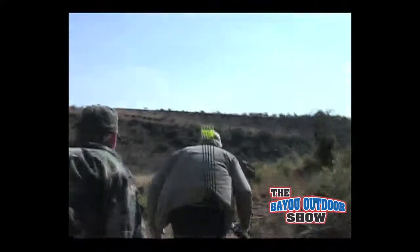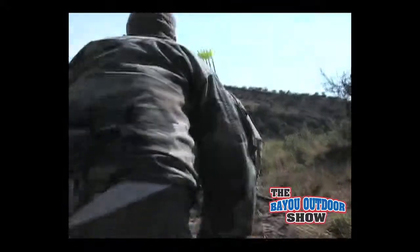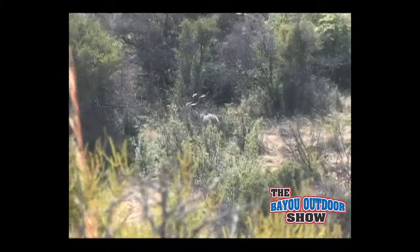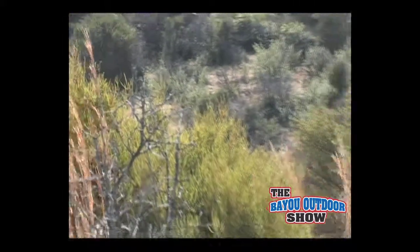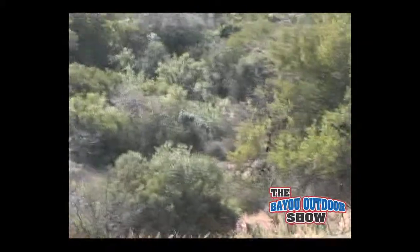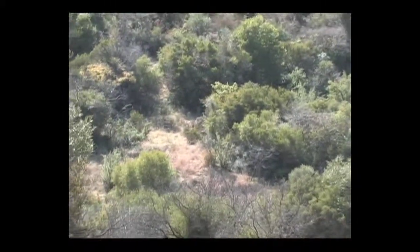All right, right now we're on our way to look for the eland that I just shot. And my guide spots a kudu, which is real high on my list of animals to get in Africa. And he's a big one. And hey, we didn't have time to explain what we was doing. Got him.